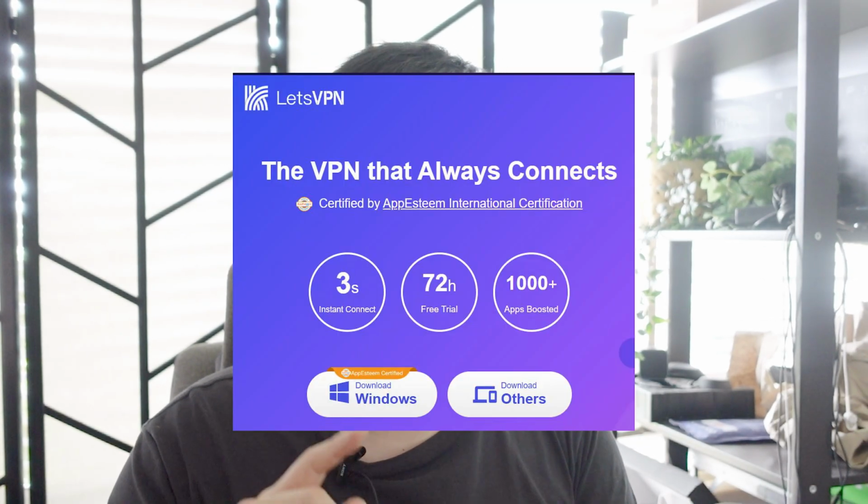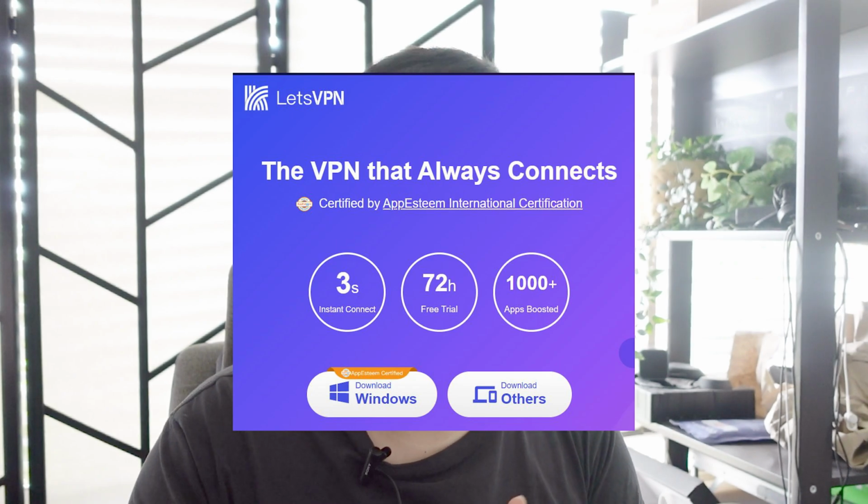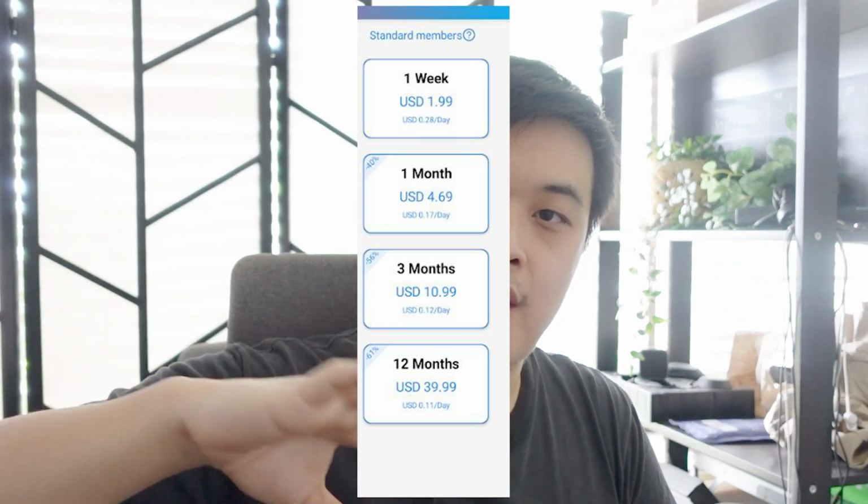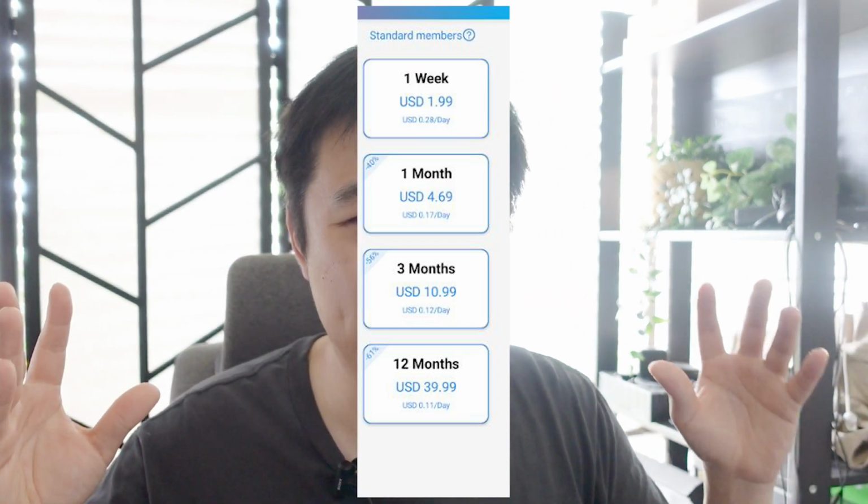Unfortunately, international VPNs like ExpressVPN and NordVPN don't work really well in China, so you need more of a local VPN, and Let's VPN is probably the best option because one, it's pretty cheap, and two, it's trusted and it's actually reliable compared to a lot of other VPNs. To give a view on cost, it's around $2 USD for a week, and here's a pricing chart. So overall, it's pretty affordable, and you can add a couple of devices.